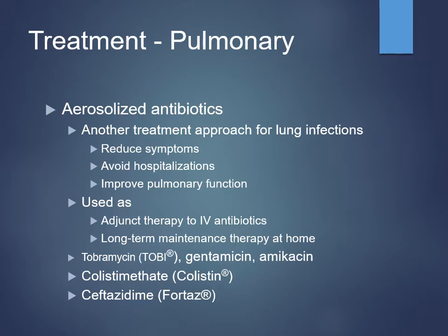However, when I'm giving super high concentrations, guess what? You can overcome that resistance, right? Because we mentioned that resistance is determined by those minimum inhibitory concentrations. Remember what that is? What's that MIC? What does that mean?